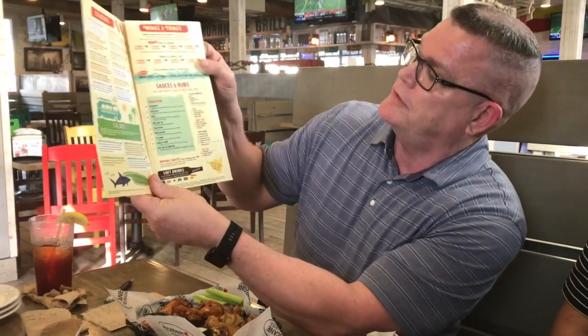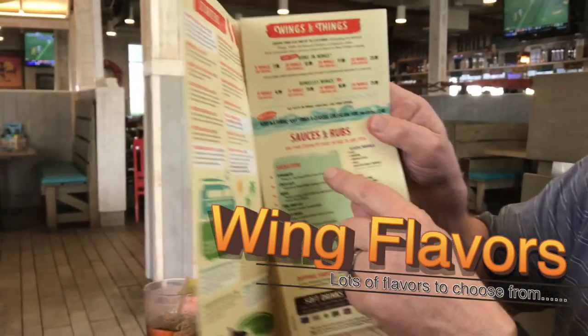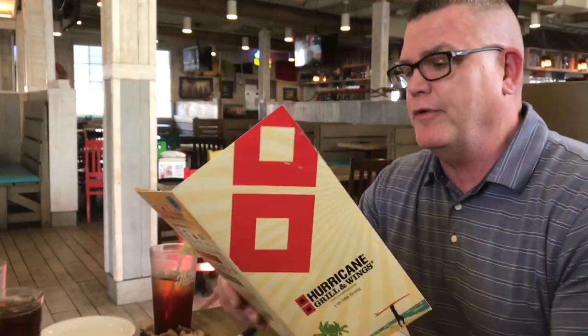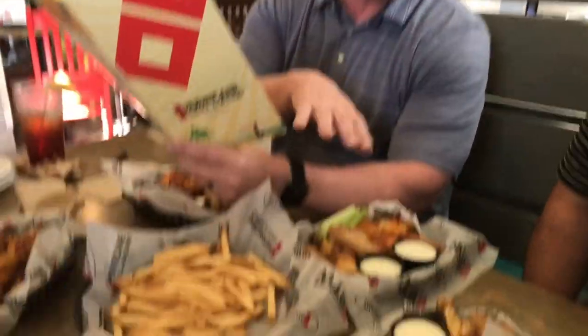The better news is, look at all these sauces and rubs that they have. And it's kind of like, anybody eats sushi out there? You have your special list over here, which is pretty cool. So I believe they have up to about 35 flavors. And the ones that we picked, Vince is going to review the sweet red chili and the sea salt. So that'll be good. And I think it's sea salt vinegar.